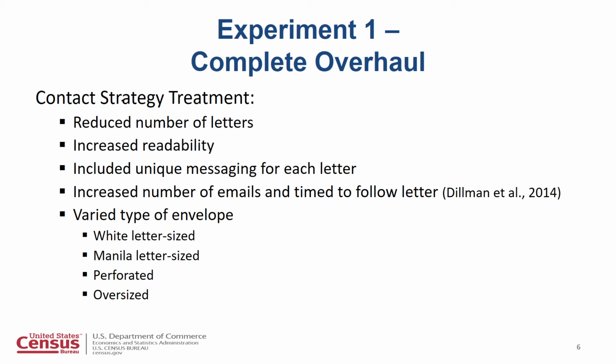And then we also increased the number of emails and changed the timing so they immediately followed the letter. So the idea was for the respondent to receive the letter and the email at about the same time, which would provide legitimacy for the email and make it easier to click through instead of having to type the URL in from a letter. And then finally, we also varied the type of envelope. Originally, all of the envelopes were white letter size. We wanted to try to find something that might stand out in the mail a little more, so we also incorporated a manila letter size envelope, a perforated envelope, and an odd oversized envelope that we thought would stick out.